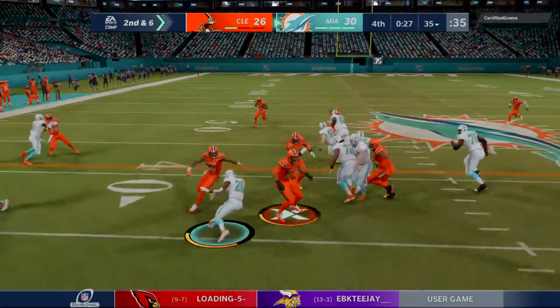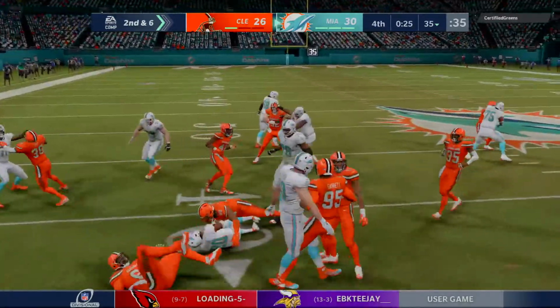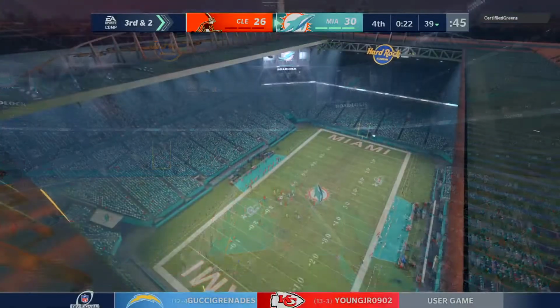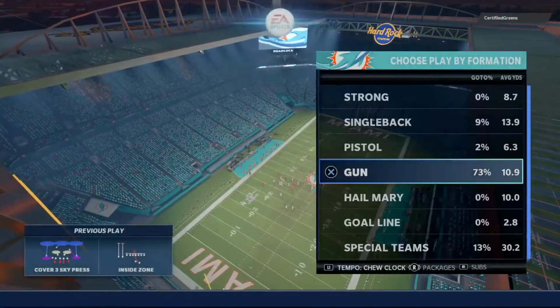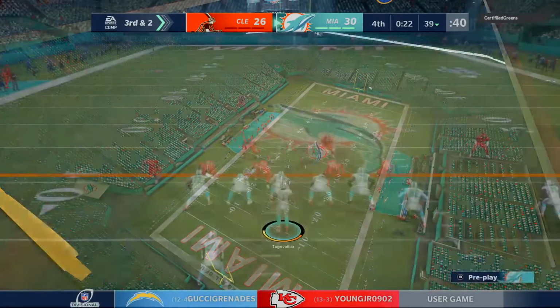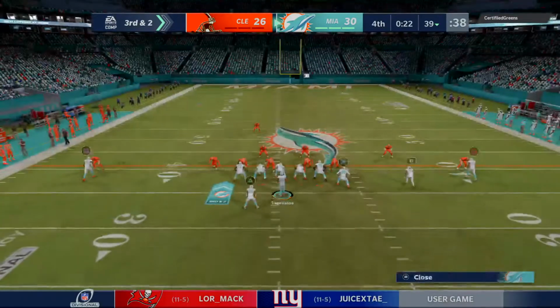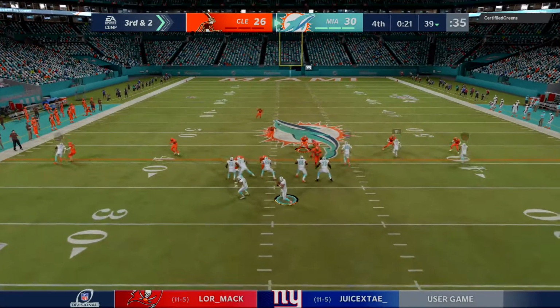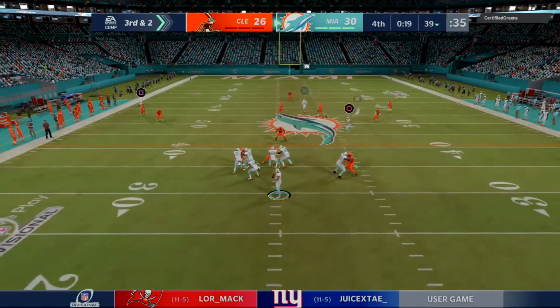Out of the shotgun, Breida. And he'll get this one up to about the 39 here. That's a gain of 4 here in the fourth quarter, with them leading by 4 on the scoreboard. The Browns will quickly use their third and final timeout as they stop it with 22 ticks to go in the fourth. Back to throw is Tua.